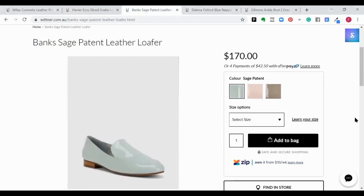Next up we have the Banks Sage patent leather loafer, and I love patent leather. Again, a little bit addicted to anything that has a little bit of a shine or a sheen or a sparkle to it. I love this because we've got them in these beautiful sort of pastel colours. So this is sage patent. It's almost like a minty colour, and it comes in a pink and also a deeper sort of stone, warm stone beige colour too.